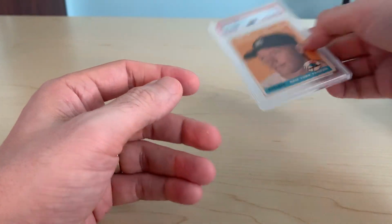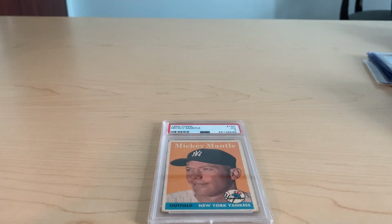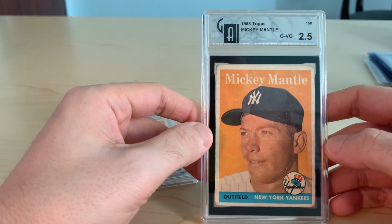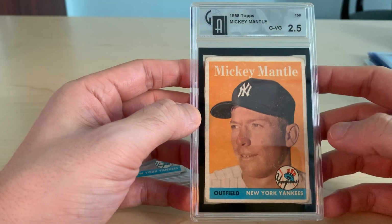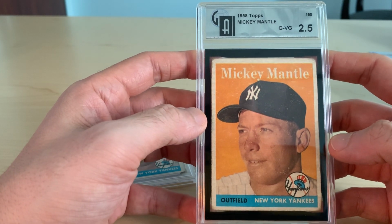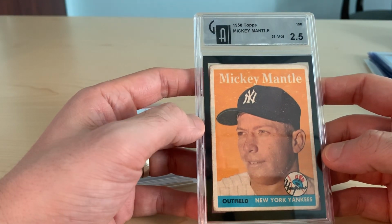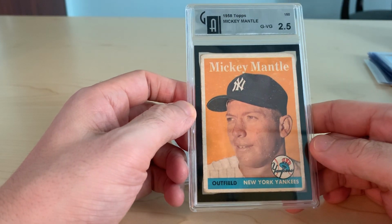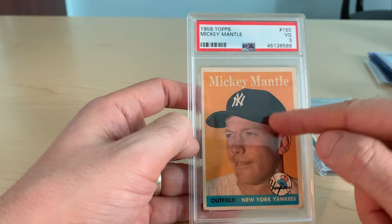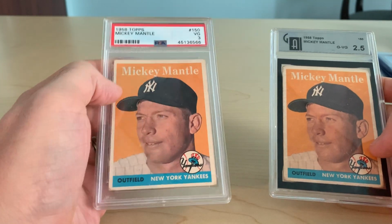And then I got this little ditty to replace a GAI 2.5. Actually, I have that card. Let me turn around and grab it. So I've had this one for several years. It's probably been in a GAI case for 15 plus years, back when GAI existed, and when they were more relevant than they were towards their latter years. But this got a 2.5 from GAI. I think it's probably more like a PSA 1.5, maybe pushing to 2, but I doubt it. Still a pretty good looking card. I decided to upgrade it with this one. The centering's not as good on this one, but it does have much better corners. So I'm going to sell this one and keep this one.